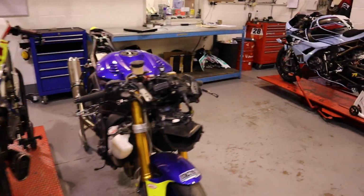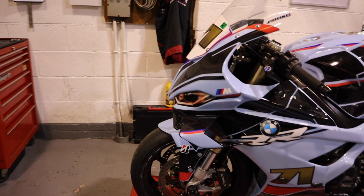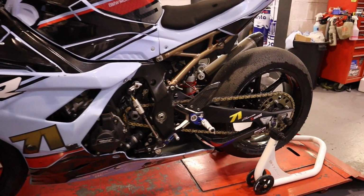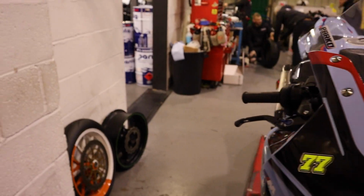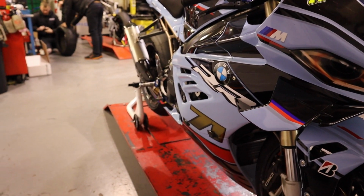A lot of the work has been done, but I really wanted to show you guys this bike. Look at the livery on this BMW. Look at that. That is just absolutely fantastic. PCR Performance on there. This looks absolutely stunning with the livery, which looks absolutely sublime.